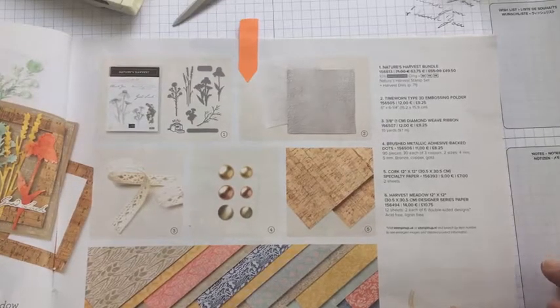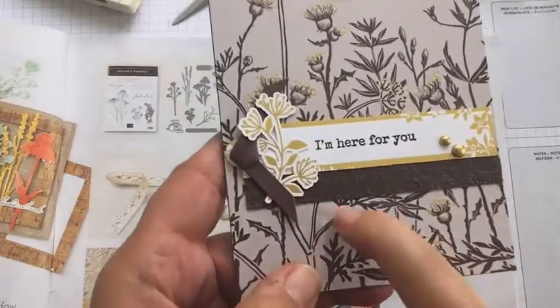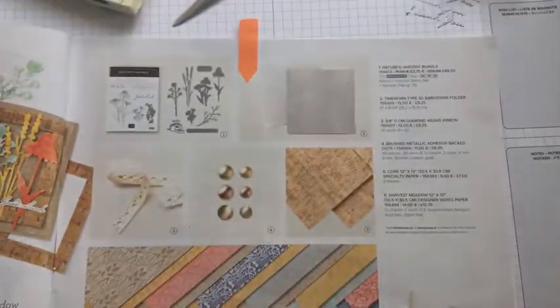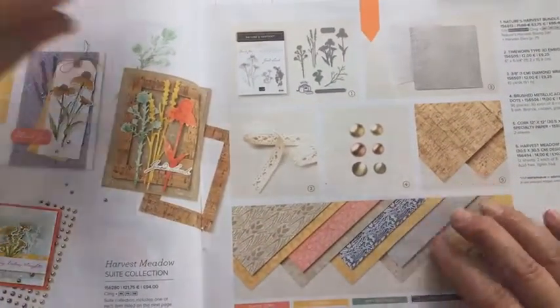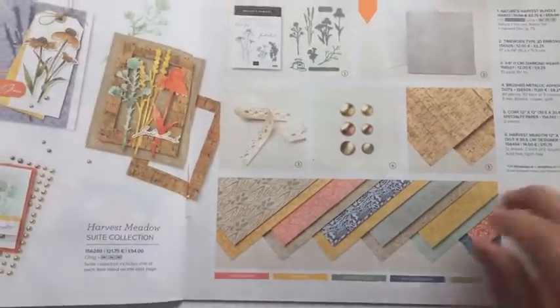You saw me use that on this card here. It's this lovely distressed folder and it just adds a little something. It's very subtle but very beautiful. The paper, which I've already told you I thought I'd ordered, and shock horror, I have not, but it's coming. But I will show you the stamps and die bundle.